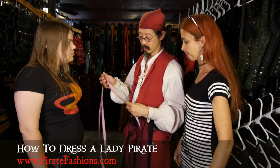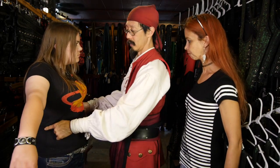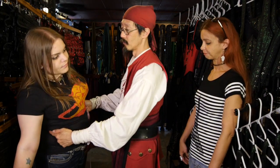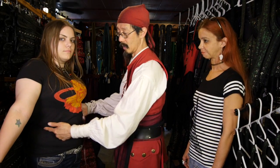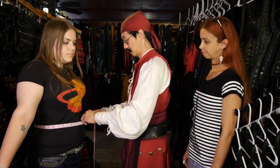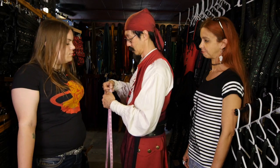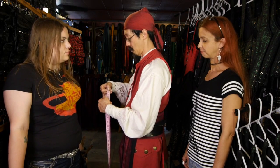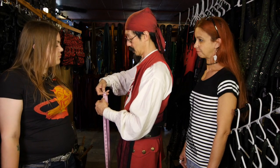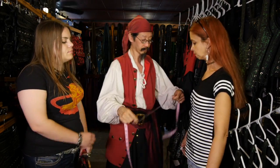So what we want to do is to get a measuring tape and then figure out where the waist is. And what we found is if you move right and left, there's a little fold in your waist that designates where it is. So then we just take that measurement and, for your size, we're probably going to take 4 to 6 inches off. So we'll be looking at a size 30 for you.